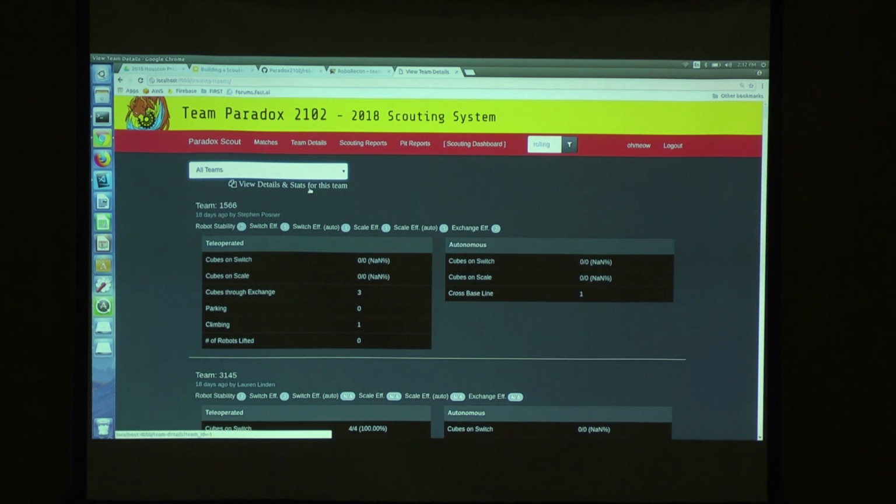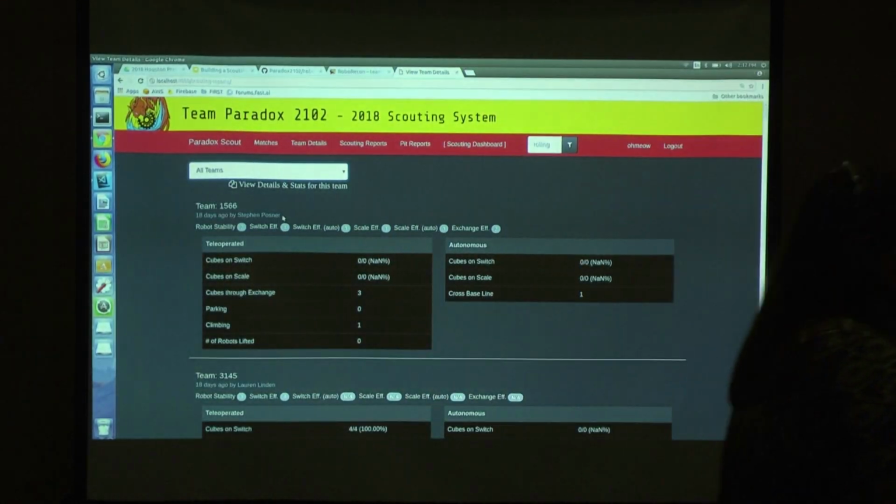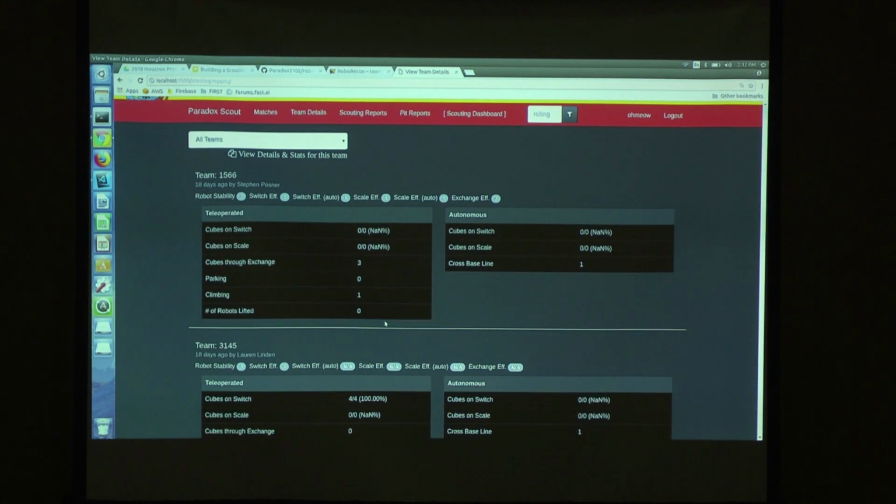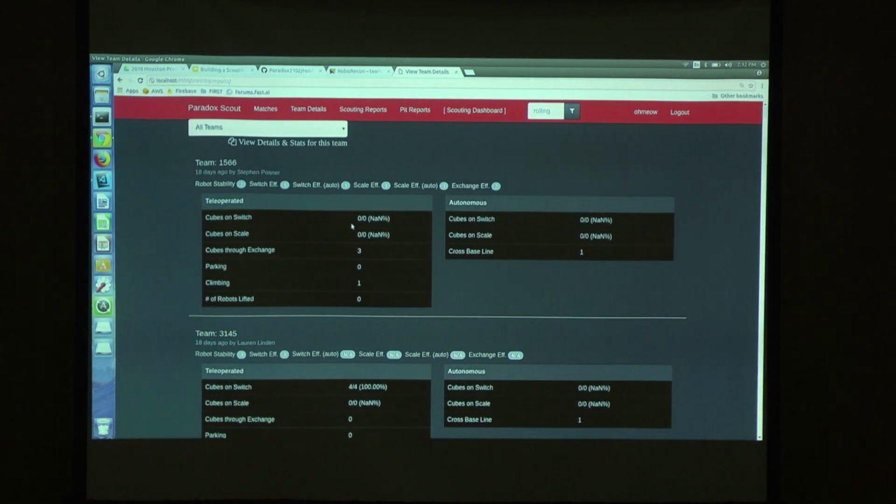able to do here is look at the scouting reports that each individual has put in. So I can see here that 18 days ago, Steven put in a report for team 1566. And if he made an error, like if I see that he accidentally said they put 90 cubes on the scale or something, I could be like, Steven, get it together. Well, I'd be more nice about it. But if anyone's making errors, you can always go in here, look at it, and correct it.